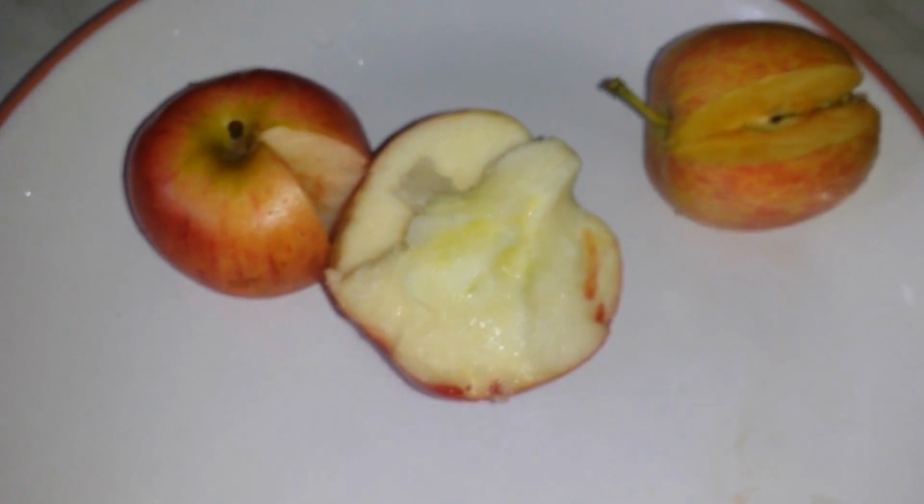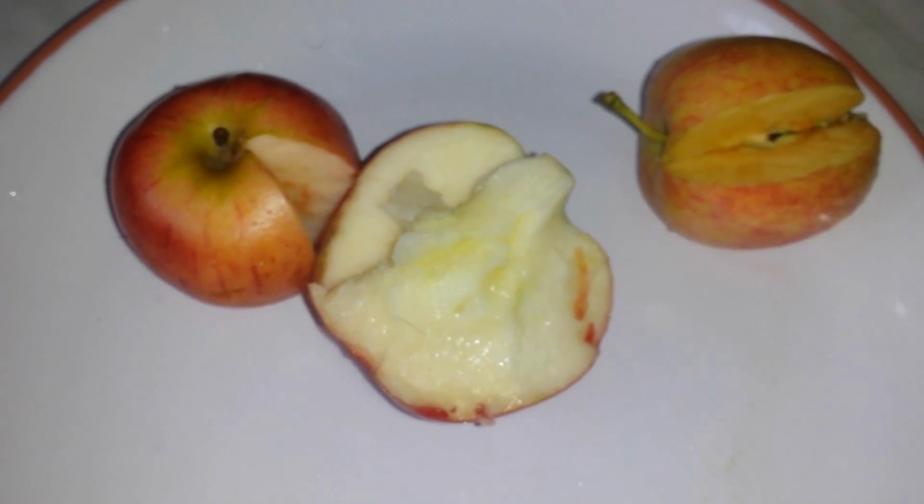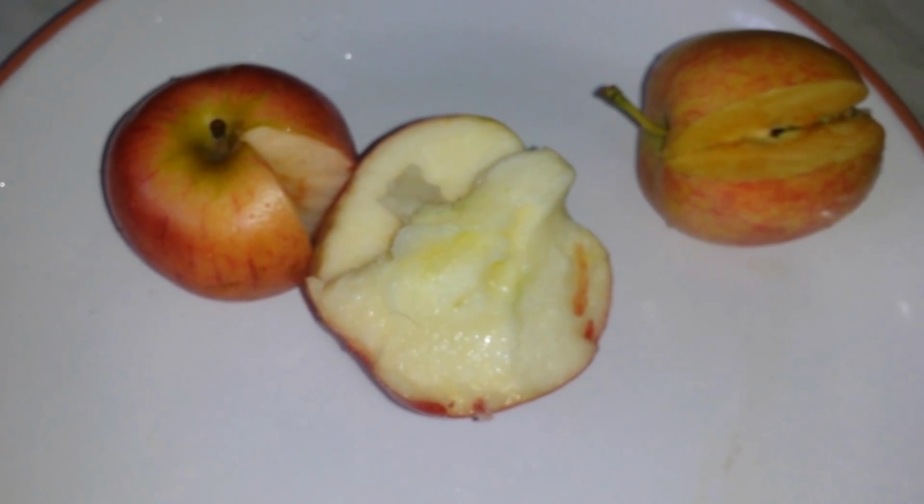And it's not much acidic, so usually when you eat an acidic apple, they call it a cooking apple, kind of. It gives you a headache, at least with me.